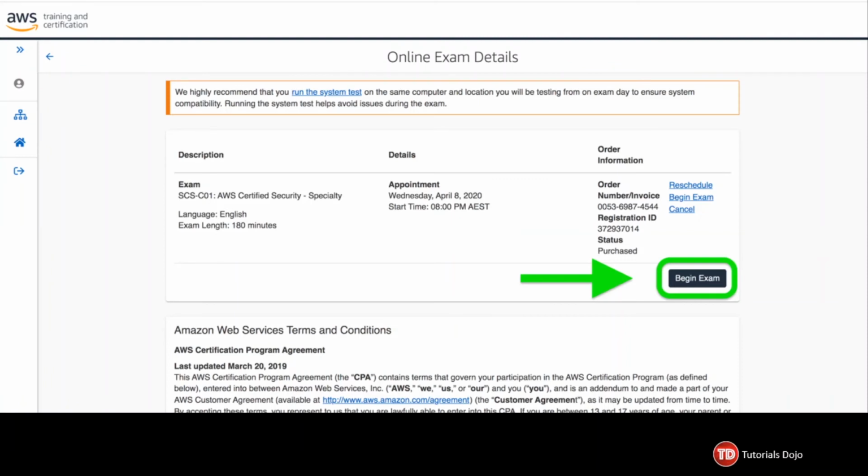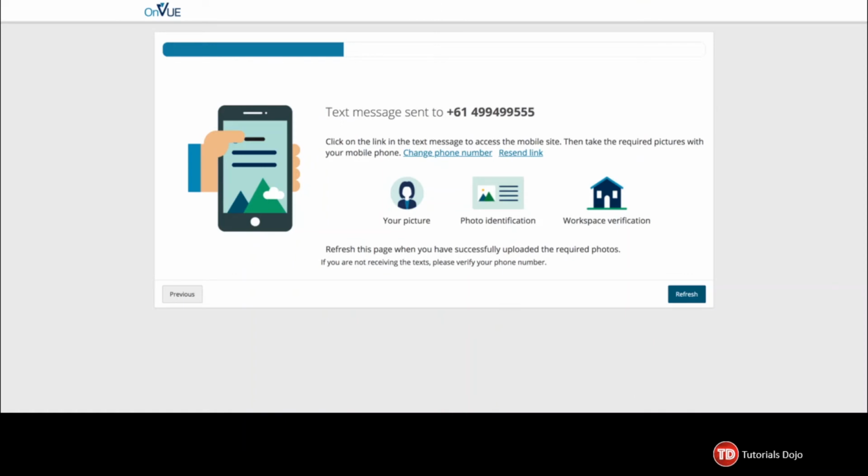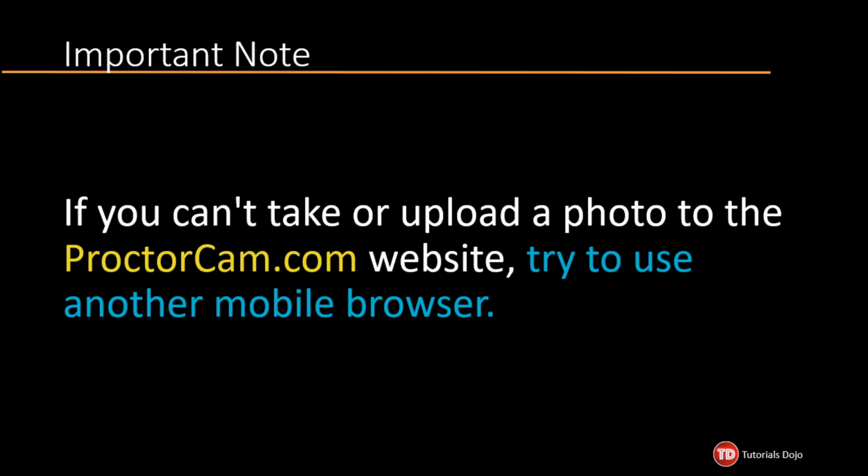Select the specific exam that you are about to take. Click the Begin Exam button, and you will be provided with an access code that you will use in the OnView app. Open your OnView app, then enter the access code and your phone number. A text message will be sent to your phone that contains a link to the proctorcam.com website. Follow the steps to upload all of the required photos using your smartphone, and afterward, click the refresh button to start the exam.